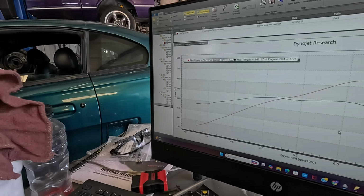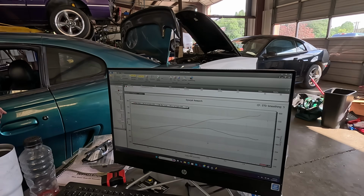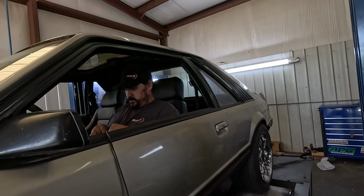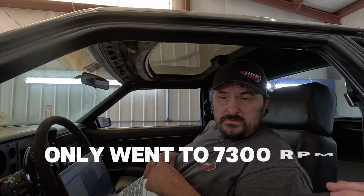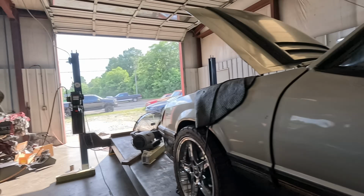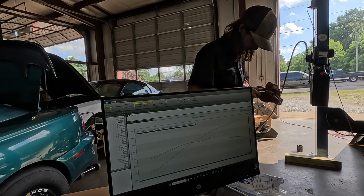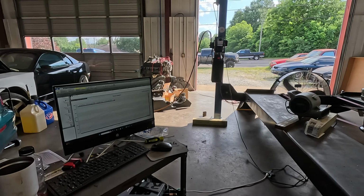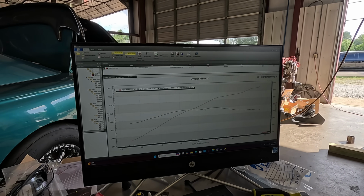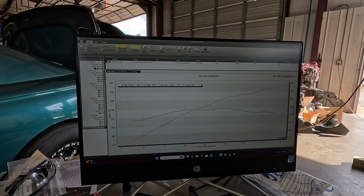We'll do 587, 582, 440. How high did you spin it? 7,000. Well, what did it peak the horsepower at? 582. Peak horsepower at 7,300, 582, 440 torque.